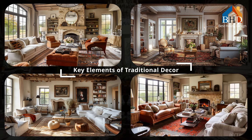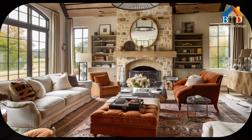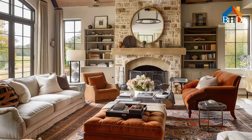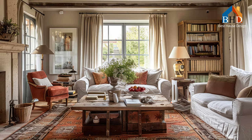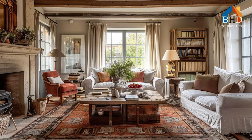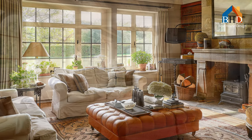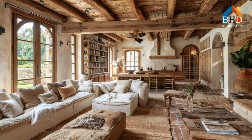Key elements of traditional decor. Warm and inviting color palettes. Soft hues such as creams, beiges, and earthy tones dominate traditional color schemes, creating a sense of warmth and intimacy. Rich jewel tones like deep greens, burgundies, and blues are often used as accent colors to add depth and sophistication to the space.